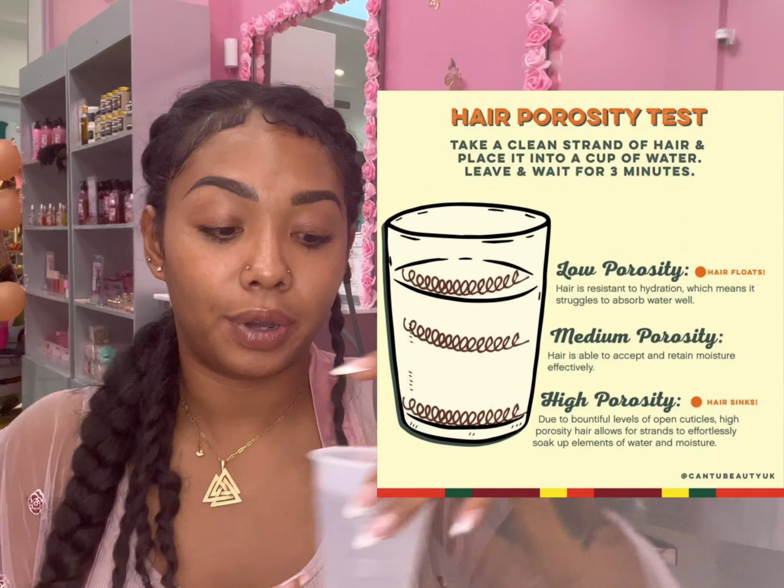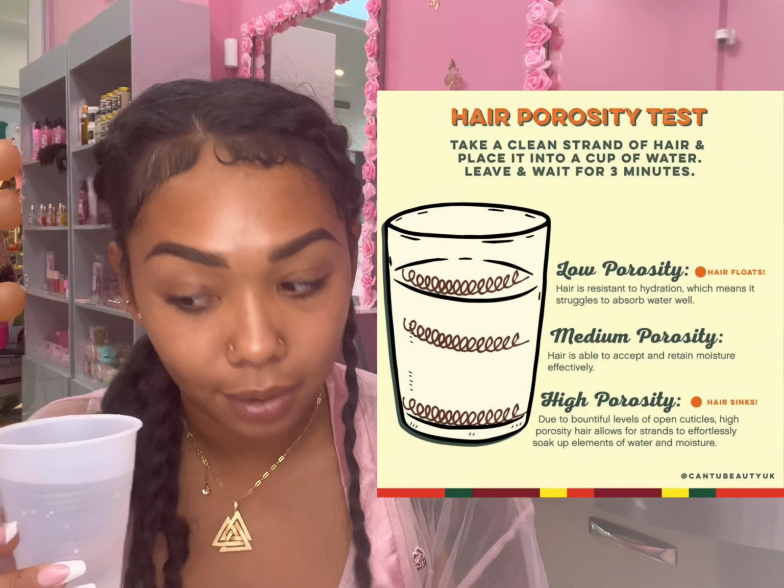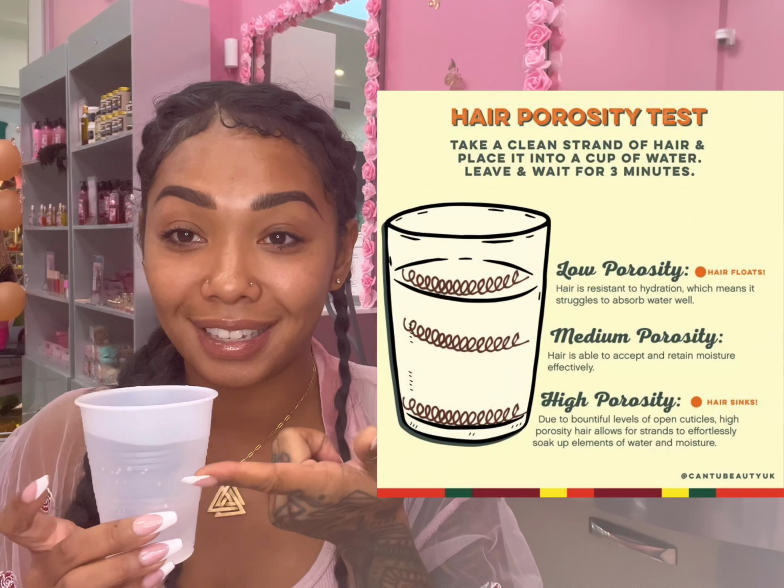High porosity, it would have sunk all the way to the bottom because it's porous and it would have taken in the water and been heavy and sunk to the bottom. And normal, it stays in the middle.